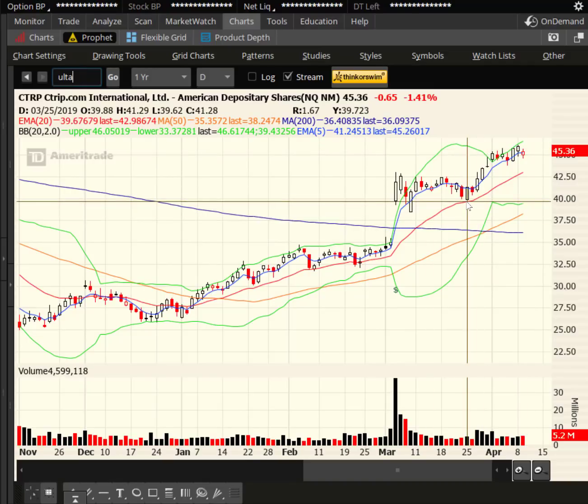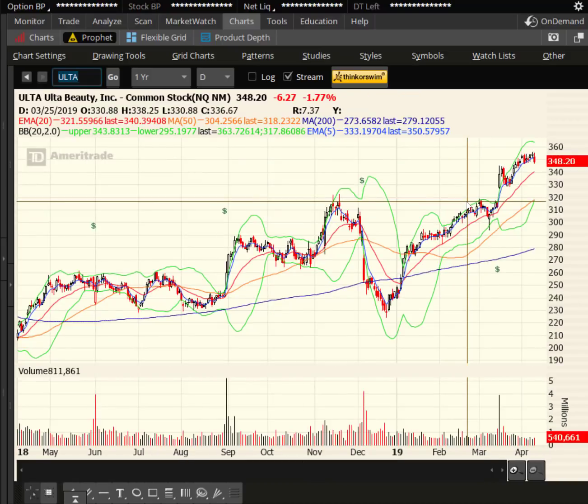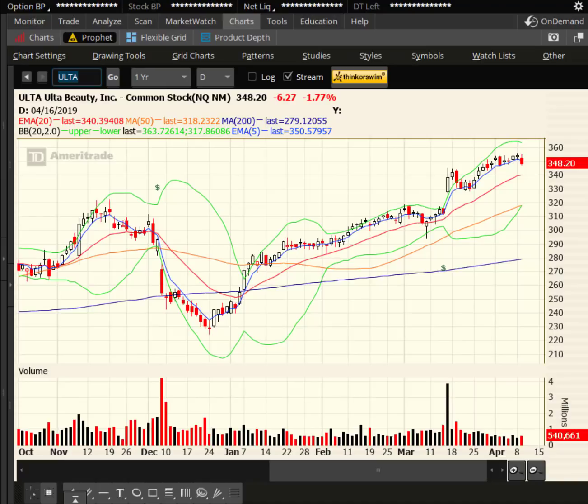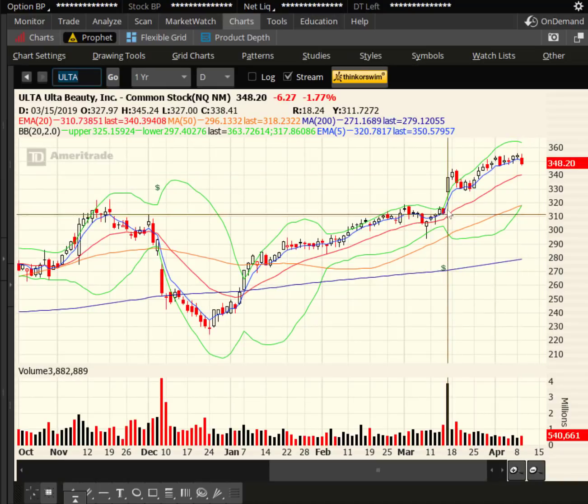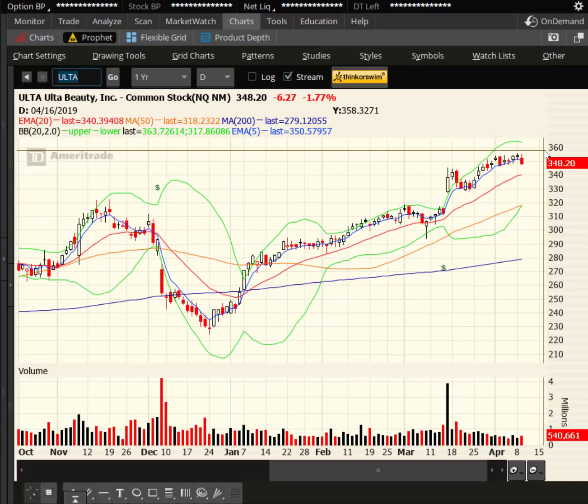And then the sixth one was ULTA. Stock was down $6 today, almost 2%, but it's still above the red line. Again, another earnings bias with the stock moving higher. So there's a review of those trade ideas we were talking about. I hope you find this helpful. Again, play around in paper trading.